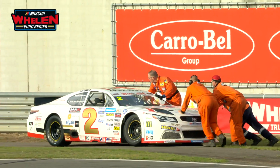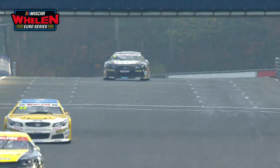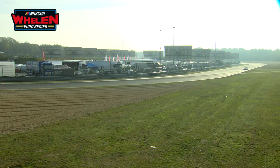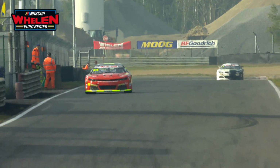A few questions coming in as well. What are the differences between the divisions? Well, in Division 1, it's largely the pro drivers in reality. So it's the pro drivers that sit there in Division 1, and it's the amateur drivers and the younger drivers that sit there in Division 2.